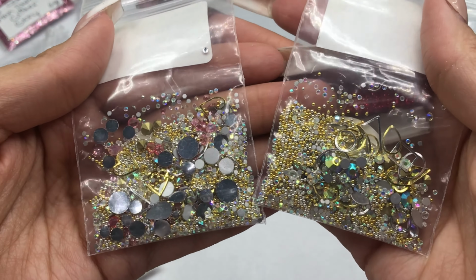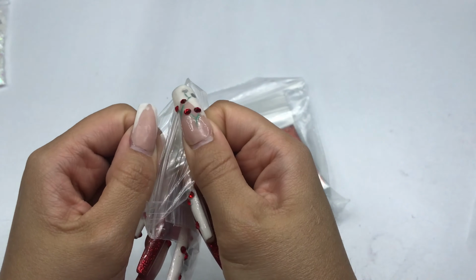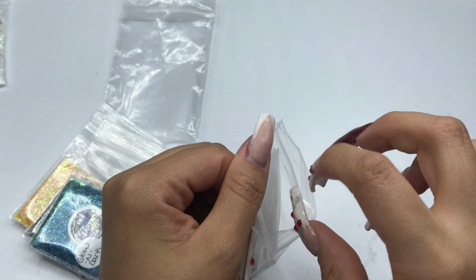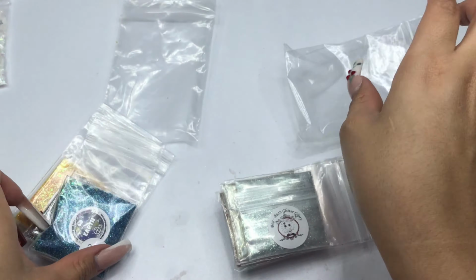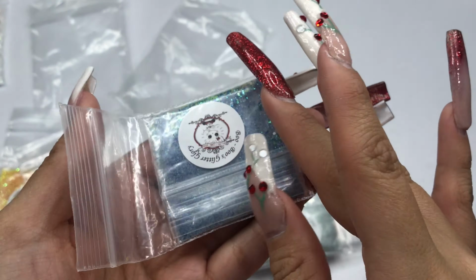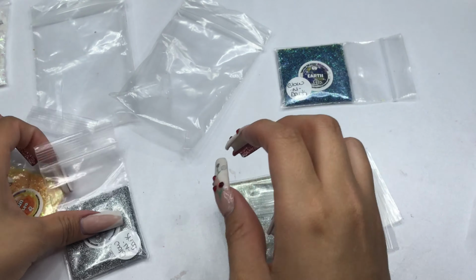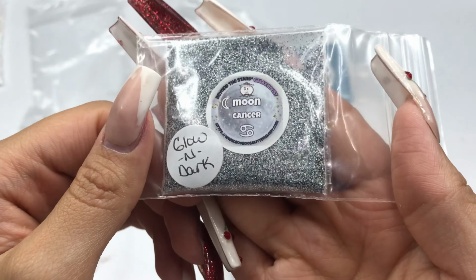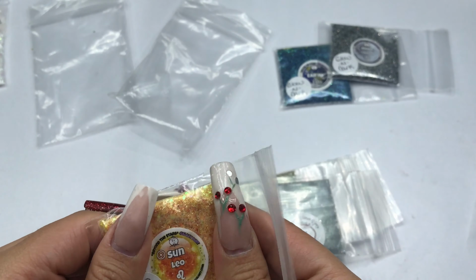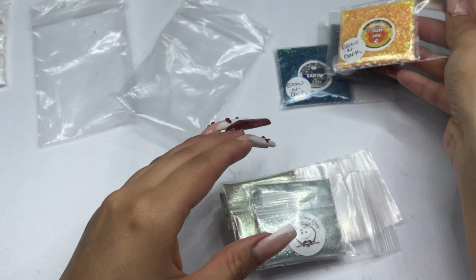I do compare these side by side, and then we do have another glitter collection here. These are, I believe, the Beyond the Stars collection. The super cool thing about these is that they glow in the dark. I've never seen glitters that glow in the dark. I've only seen pigments and acrylic powders, but glitter, that is super awesome. I can't wait to use these. These are great to do sugar nails and to mix them up with some clear acrylic. So once again, I can't wait to use these.